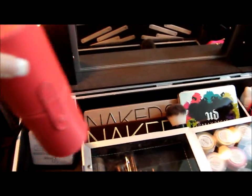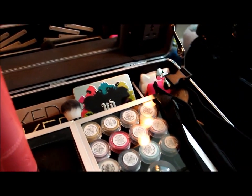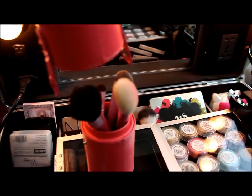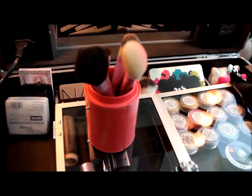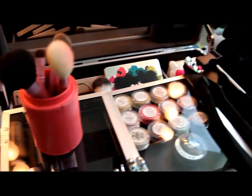This is my Sigma travel brush case. It just opens like so. It just pops off like that. So when you're traveling, you have this to go over it like that. But then when you get to your hotel or your destination, you can just have them out for the remainder of your trip, which I think is really awesome. And they're actually really, really good quality brushes. So those are my Sigmas.